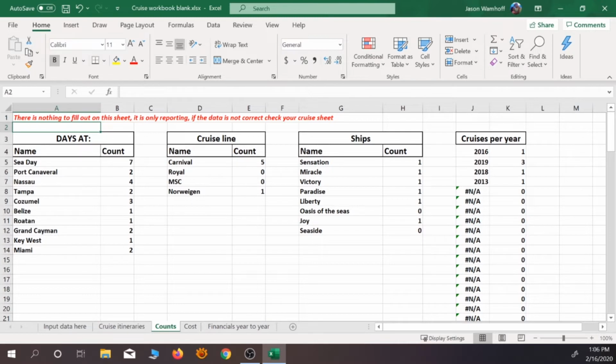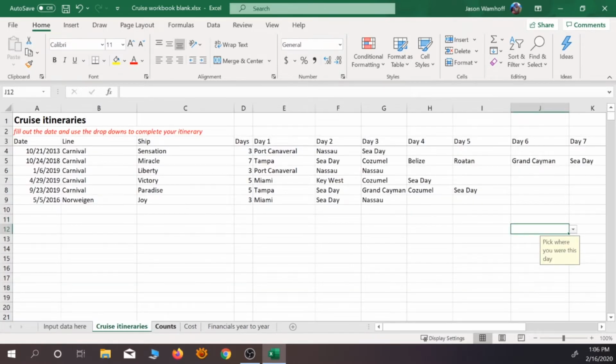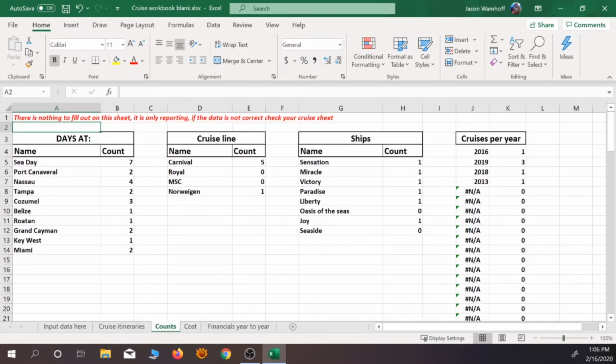That's awesome. If I want to see which ships I've been on and how many times, the same deal. I've been on the Sensation once, the Miracle once, the Victory once, Paradise once, Oasis of the Seas 0 times because I put Oasis of the Seas over here, but I have no itinerary with the Oasis of the Seas over here. Then we just filled out the Joy, and then we have been on the MSC Seaside 0 in this example. If I select over here, you can see my cruises per year. In 2016, we input a cruise, then 19, 18, 13, and I get my nice little count of how many cruises I did per year.